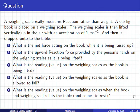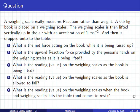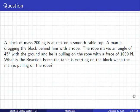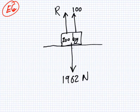there is your tabletop, there is your block. It's 20 kilograms. As you know, there's a weight force down here of W. That should equal mg, which is 20 times 9.81, so that's 196.2 newtons. But of course, that's not the only force on it, because if that was the only force, it would start to move down.